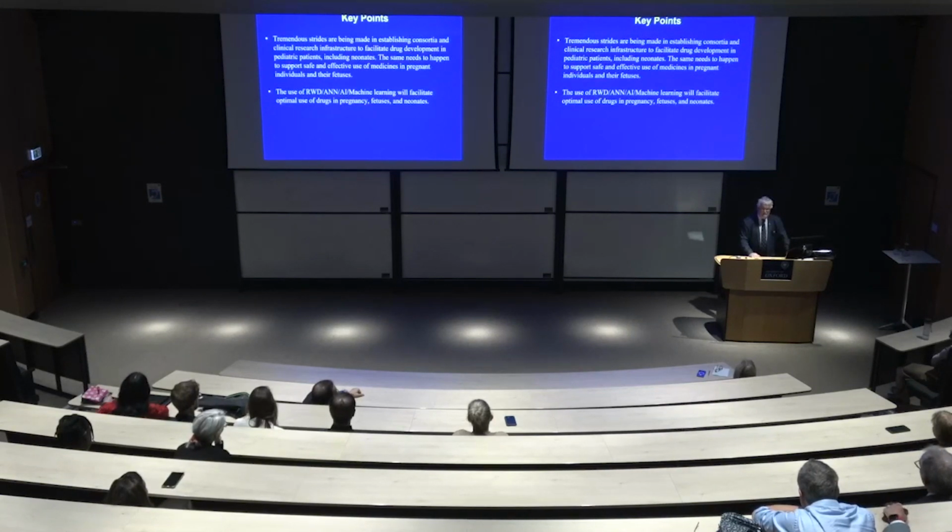And again, I think there's been major strides made in establishing consortia and clinical research infrastructure for pediatric patients, including neonates already, but the same needs to happen for pregnant women and their fetuses. And then the use of real-world data, artificial intelligence, and machine learning will really help to move this forward.